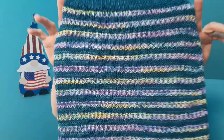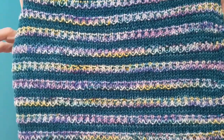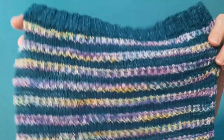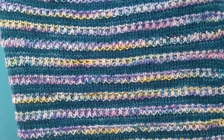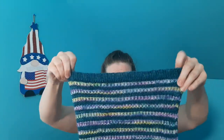But this is my local yarn store cowl. When I went to Cornbread Honey, she had a colorway for the local yarn store, and I snagged that up, and if you bought 2 skeins of yarn, you ended up getting this free pattern. So I got the pattern, and the local yarn store colorway, and then I put a medium teal with it. Very pretty. I love how it turned out. I like the stitch. Very, very pretty.